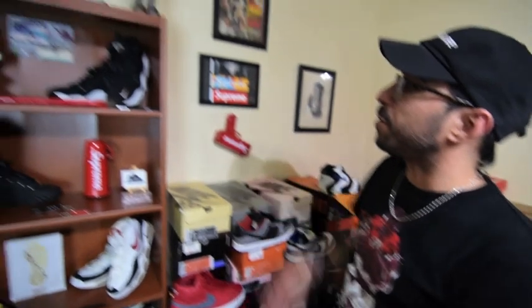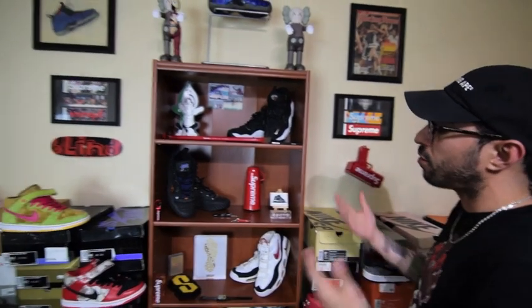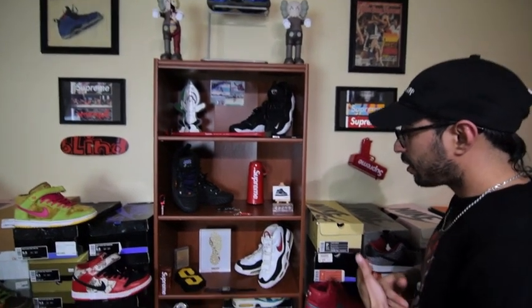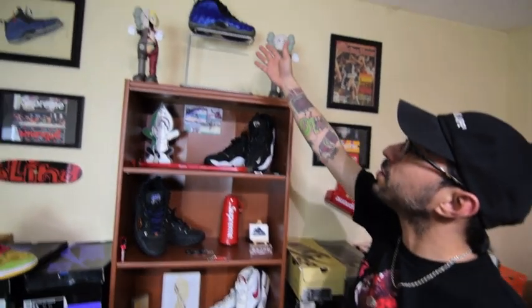Here I have just a couple of pieces that I usually change out. Most of them are shoes that are about to crumble or have already crumbled for me. Usually throw in a couple of accessories to kind of show it off. Well, I guess for myself, no one really comes in here. But got my Foamposites 07.